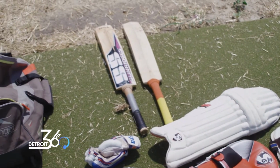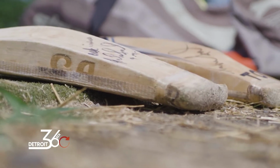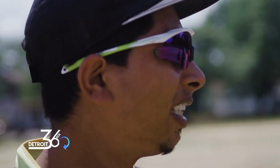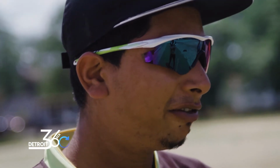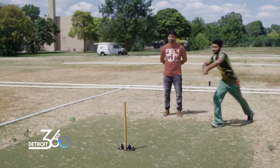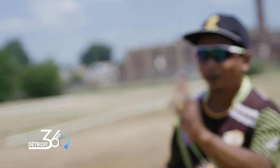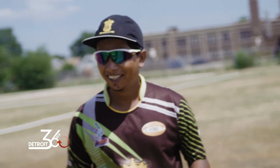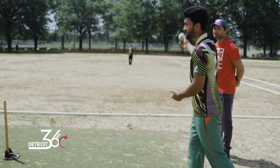This bat is signed by one of the best cricketers in the world, and he's from Bangladesh, Muhammad Ashraful. He was the youngest test centurion in the world. He still is, I believe, and he's a hell of a guy, and we hope to see him here one day, inshallah. In Shakir, we are trying to work together with Detroit City, and we're trying to establish a cricket academy here, for the future, for the upcoming generation, people who are interested in cricket, and we are more than welcoming them to learn cricket. We're here for them, and we will volunteer our time teaching them.